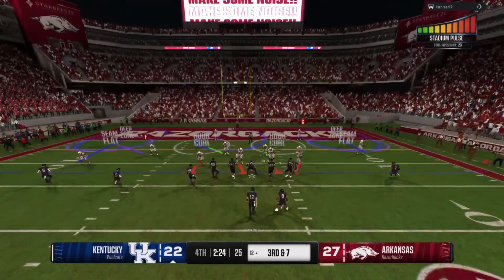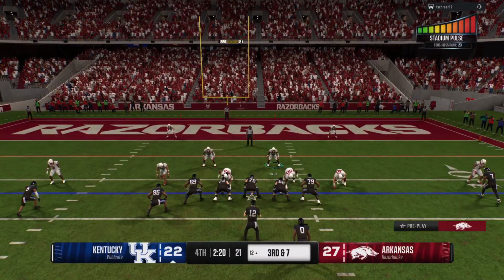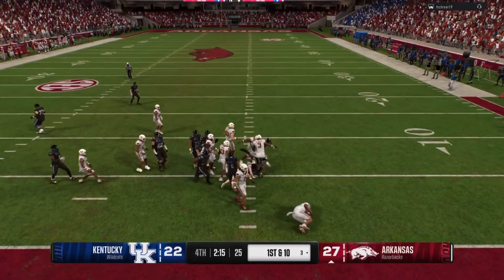Really need to pick up this conversion and avoid having to settle for the field goal. They go to the ground. Oh, the ball popped out. That's a way to mess up a drive.